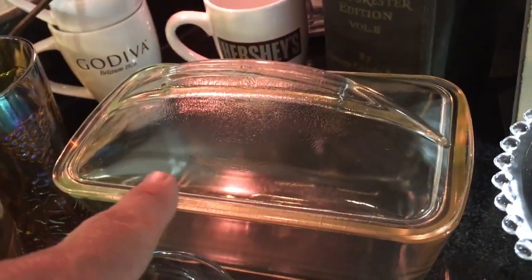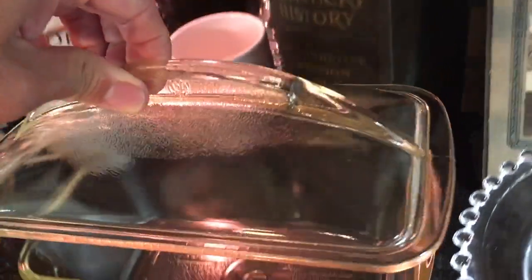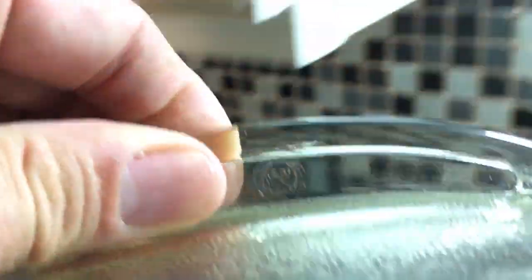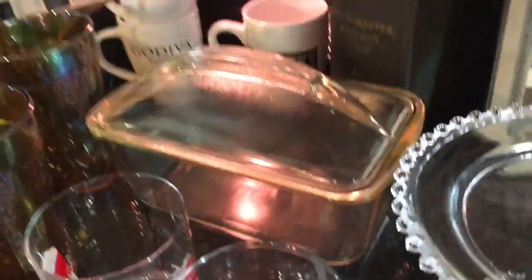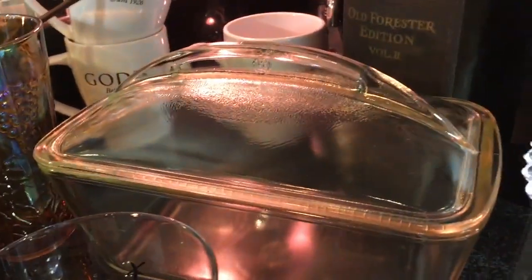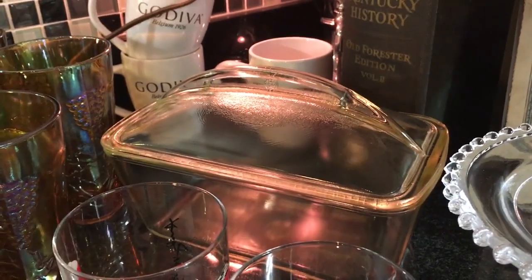I forgot to mention that this is a refrigerator dish by Westinghouse. And if you ever see that W on there, it's not showing up really well, but there's a W there and it means Westinghouse. You got these when you bought a Westinghouse refrigerator. This one has that sort of yellowish tint to it. It's in excellent shape. There are a lot of these online, they're not rare. Prices are all over the place from $5 to $30.